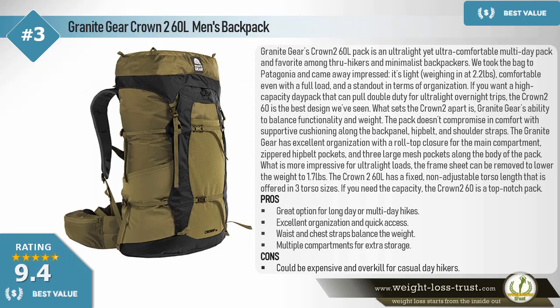The Granite Gear has excellent organization, with a roll-top closure for the main compartment, zippered hip belt pockets, and three large mesh pockets along the body of the pack. What is more impressive for ultralight loads, the frame sheet can be removed to lower the weight to 1.7 pounds. The Crown 2 60 liters has a fixed, non-adjustable torso length that is offered in three torso sizes. If you need the capacity, the Crown 2 60 is a top-notch pack.